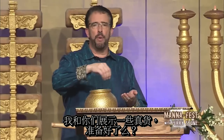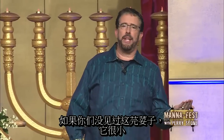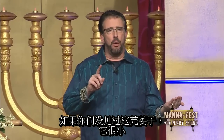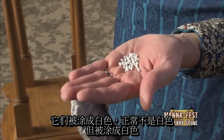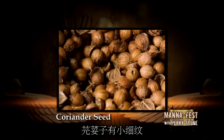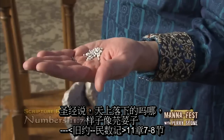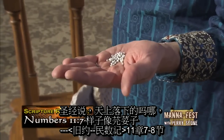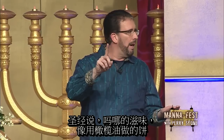I'm going to show you the real deal right here. Ready? I have in my hand what's called a coriander seed. If you've never seen a coriander seed, it's very small. And these are painted white. They're not normally white, but these are painted white. A coriander seed has little bitty stripes in it. The manna that fell in the wilderness, the Bible says, looked like a coriander seed. Okay? And it was white in color, the manna was.